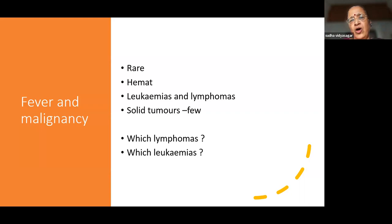Now, which lymphomas would you consider? Hodgkin's or non-Hodgkin's? Which lymphomas are you considering now? People are saying Hodgkin's, non-Hodgkin's. Both. Correct. It is both, because it's the B symptoms of Hodgkin's, remember, and it is a part of an NHL, right? So in both you can get a fever. Generally, the fever in a lymphoma is not very high. It's a low-grade fever. It can come in a Hodgkin's with the B symptoms, and it can come in a non-Hodgkin's anytime. And both of them can have a big spleen. And when we go into the lymphoma discussion, I will talk to you about it.